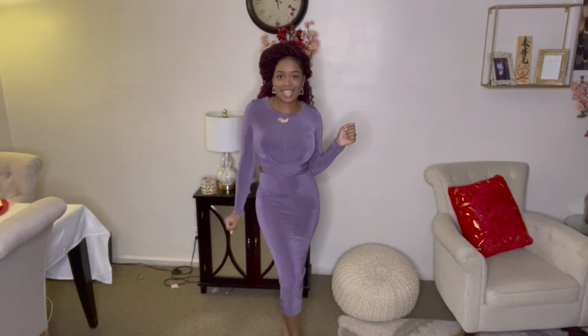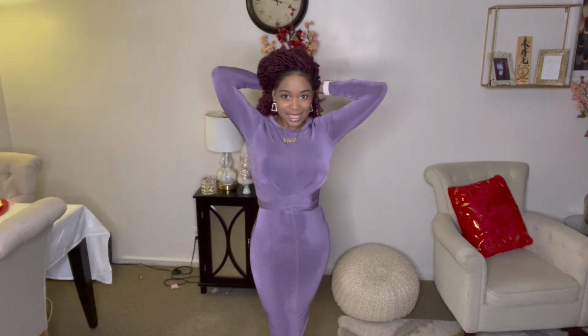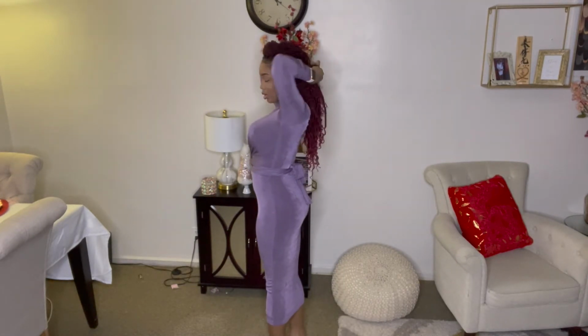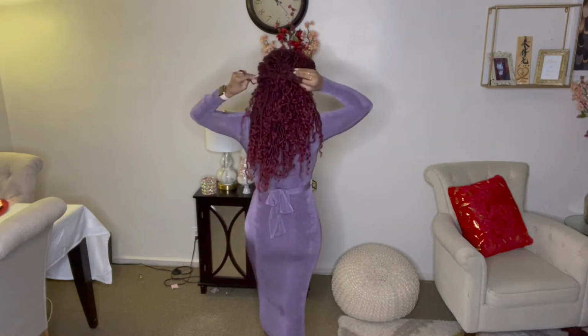This is dress number 2. Let me bring it in for a close-up. This also has that nice shimmering effect to it. The material, oh, I love it. Purple is my favorite color, guys, so I absolutely love it. Like I said, my hair is gonna look crazy by the end of this try-on haul. But yes, this is what this dress looks like. I like it because it has the little tie in the back.